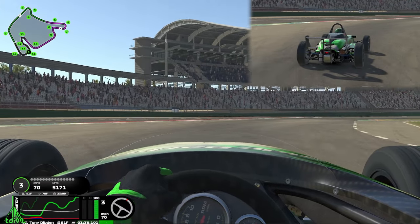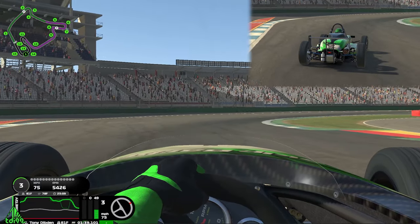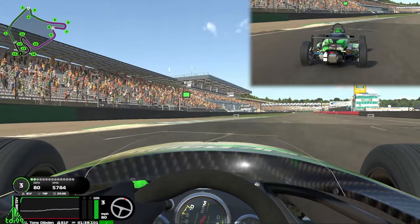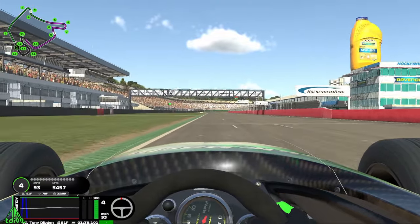Really easy to spin out here, so be mindful of that, and don't run too far wide because it is an off track again, and you're looking for the red end of the red sausage curb, and you can cut this corner quite a lot, but look how early I'm on throttle. Get a good exit out of here, and you can use all of the curb on the exit here as well. Good run down to start the next lap, and you should be absolutely golden.